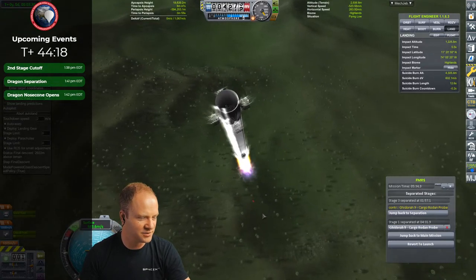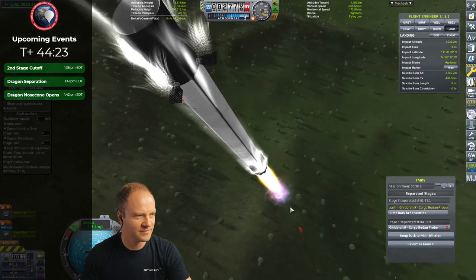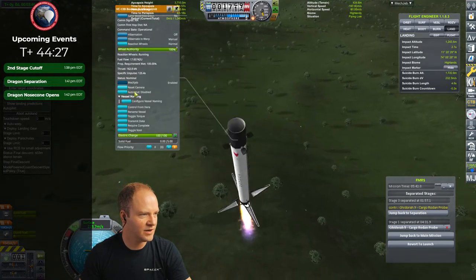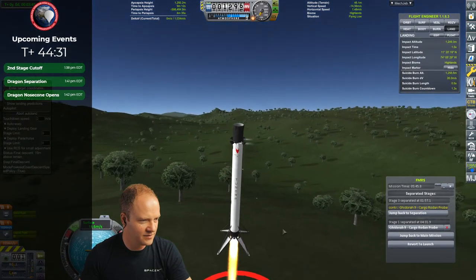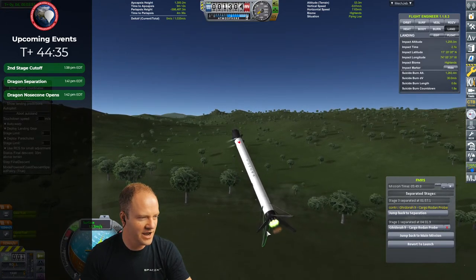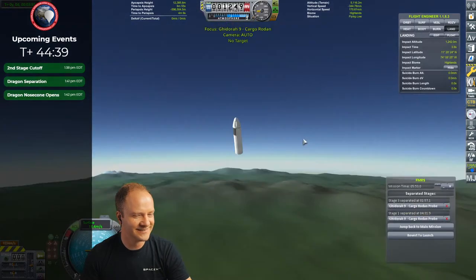Oh, we're going to land right on a tree. Right on a hill. Oh boy. All right, well. Here we go. Aim the camera here. Here we go. And oh, where are you going? Oh no! Oh, we were so close!